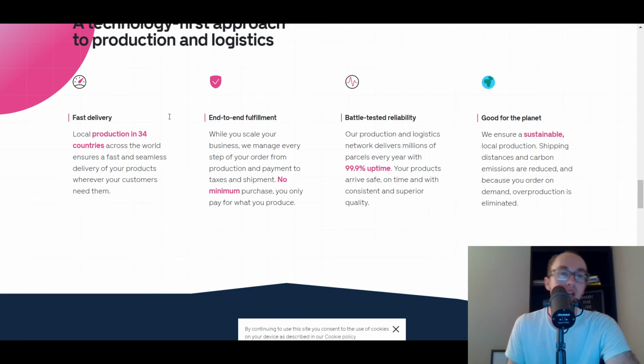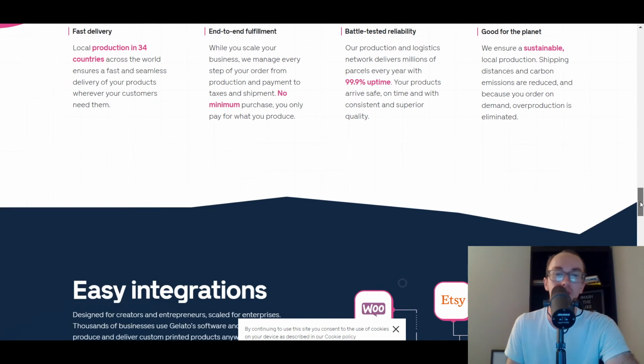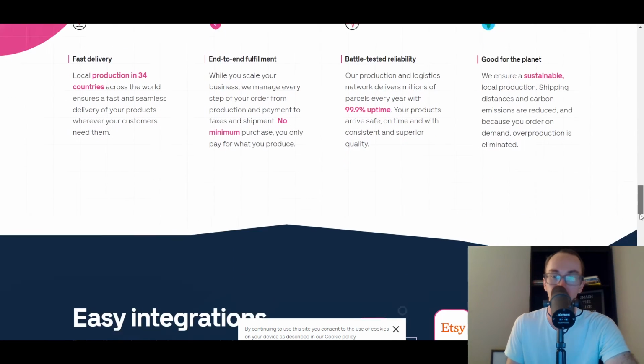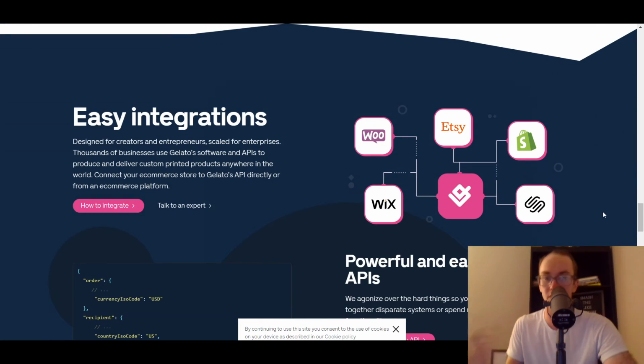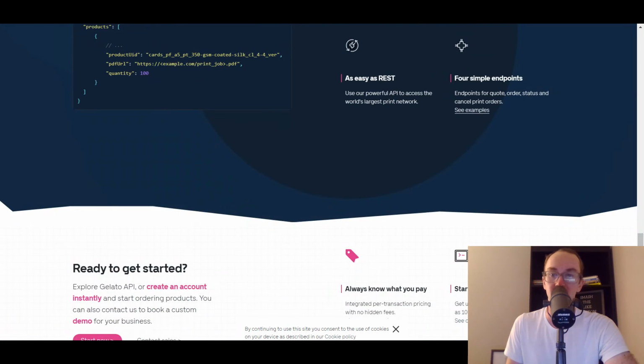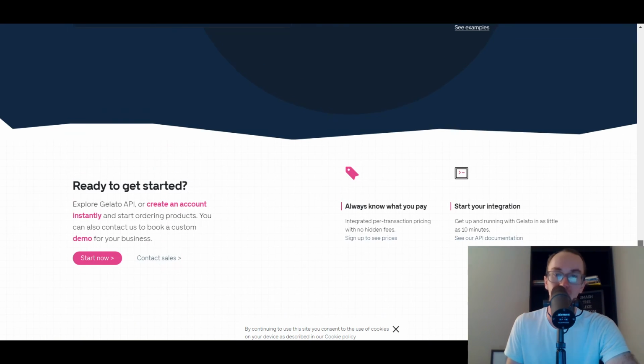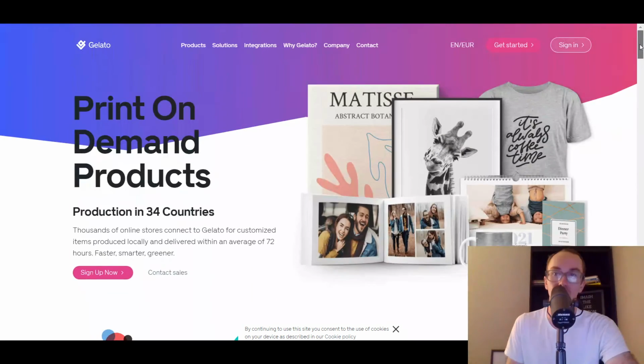They have end-to-end fulfillment, fast delivery as well, and eco-friendly, right? So sustainability, good for the planet. A lot of these companies also offer that. As you can see, the easy integrations, the API. So Gelato is just really sleek and nice and simple, so you can do your integrations there. Gelato, definitely worth taking a look at.